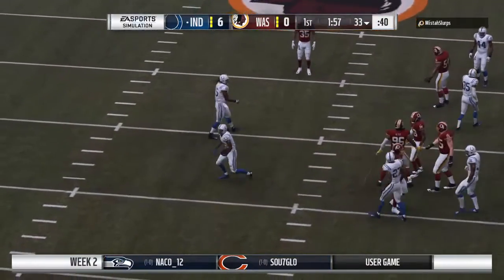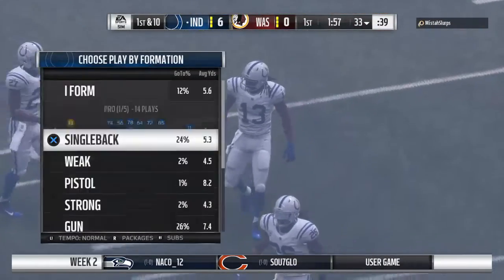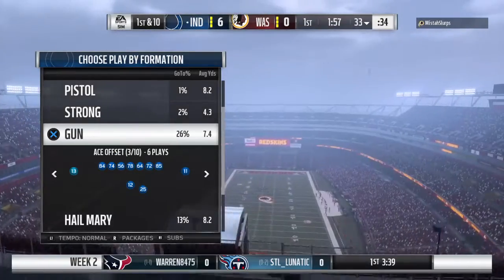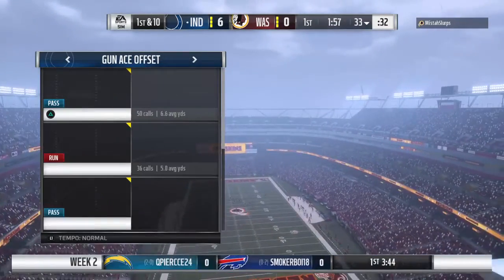Nearly a huge return, as it is. Still a very good one. 24 yards. And the Colts will go on offense here, 1st and 10. The Colts offensive unit ready to see what they can do here.